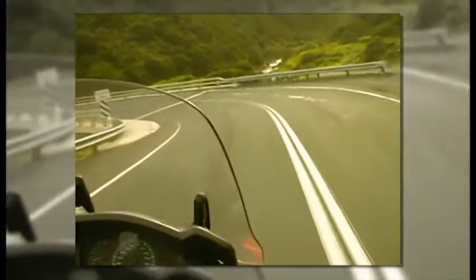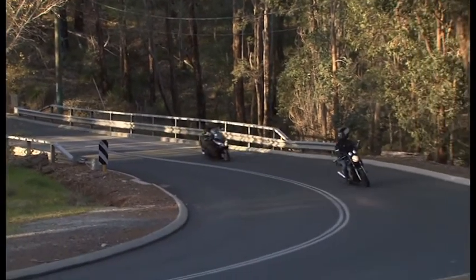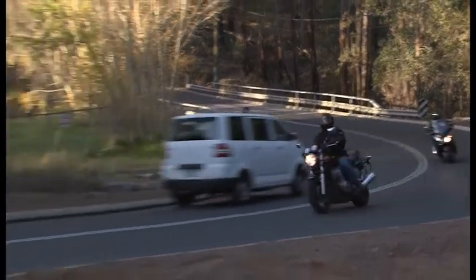This bridge joint placed on a corner presents a problem for riders. Note how the unexpected bump unsettles the bike and causes the rider to veer towards the centre of the road. Road designers should attempt to avoid siting intersections and bends where bridge joints are present.